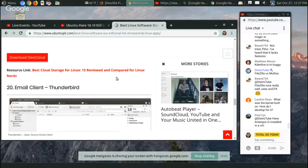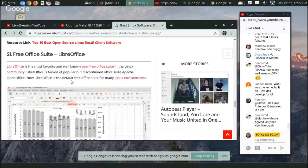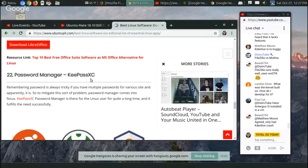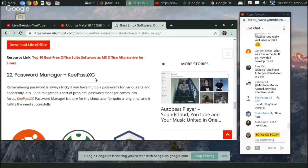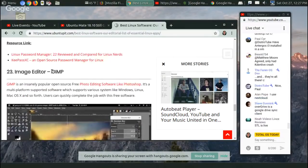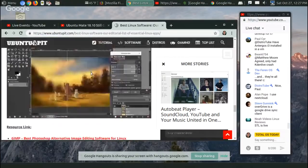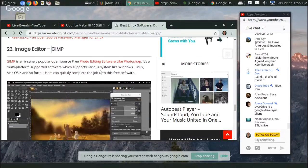Yeah. Email client Thunderbird, absolutely. I have to go with Thunderbird. LibreOffice, okay. KeyPass, I do not use a password manager, so I don't know. Nextcloud, yeah. GIMP, very good. That's what I use. I use the GIMP to create simple logos for the channel. I should take the time to learn more of this, but anyway.